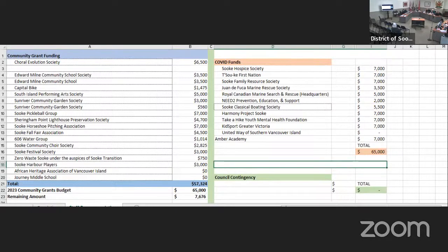Okay, because this is now dated. So if I look at the screen here, 65,000 in the COVID funds and 57,324 in the community grant funds, right? So a little bit different than what's on the screen, but pretty close. Okay, and then that would leave 7,676, which would then fall into council contingency as any residual. I think we've done that in the past.